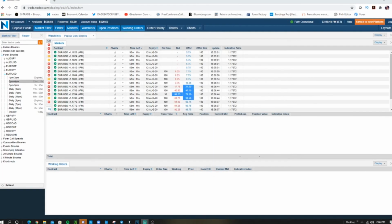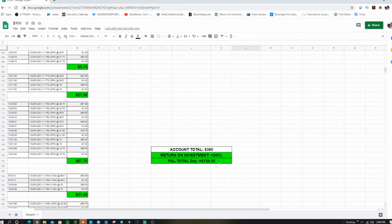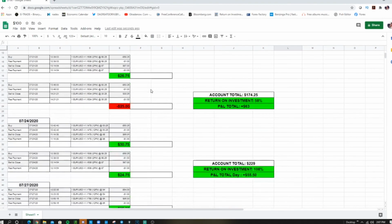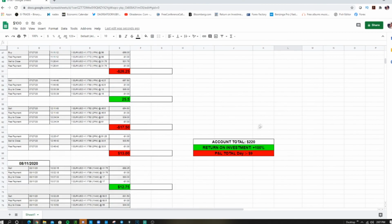All right guys, so I want to bring you into my spreadsheet right now. What you see on my Nadex account now, my available balance is 520 and 50 cents. Today we started, let me pull up the spreadsheet so you guys can see, at $380. So from 380 to 520 today. Another green day, which is awesome, especially in a small account. So far I've only had one red day. But you can see 63.55. That was my red day.